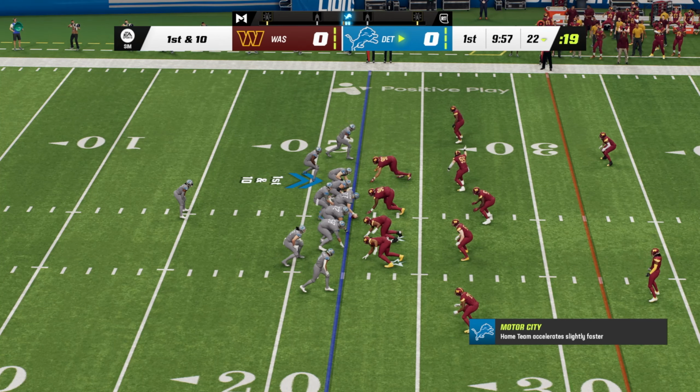And they'll turn to the power game to try to get in. And he is into the end zone. Touchdown, Detroit. It's a one-yard touchdown run. And the Lions have answered that early field goal to take a first quarter lead.